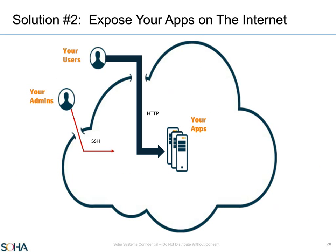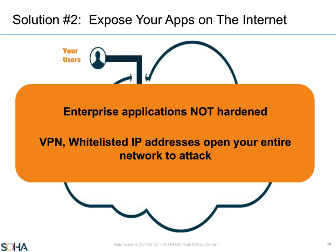Now, there is a second approach, which is you can expose your applications to the internet. This is the I'm going to give up and just put all my applications on a public IP address, open up some security groups, and hope that nothing bad happens. This is not a good idea, as is probably evident, but it's the equivalent of basically putting your applications in the cloud and them being naked in the cloud without any protection. Enterprise applications were never meant or designed or configured to be just running naked in the cloud, because it exposes them to internet attacks.